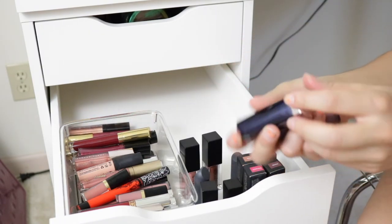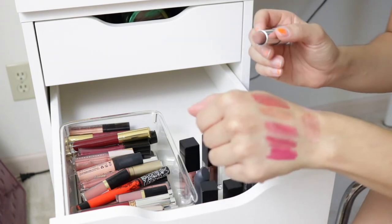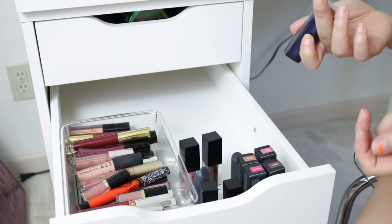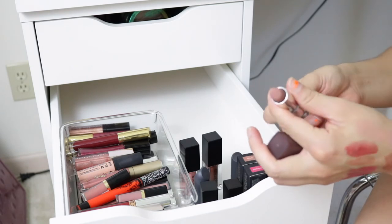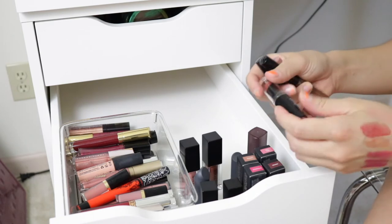I have two Maybelline lipsticks over here. This one's way too light for me. Yeah, that's way too light for me. I think I'm gonna let this one go. But I am gonna keep this one. I do like the color. It's a little bit darker. So, keeping this. I have a few more lipsticks over here.